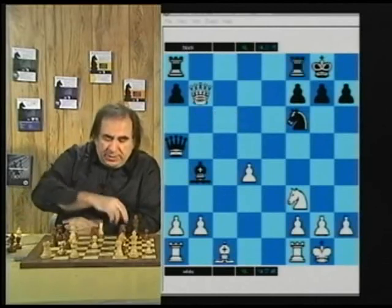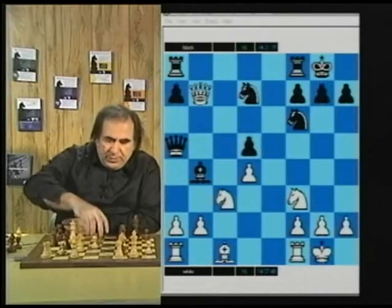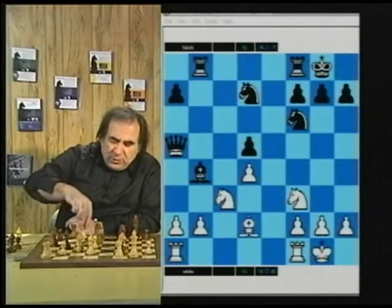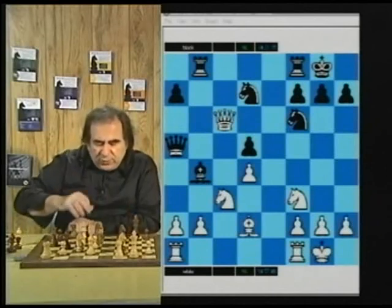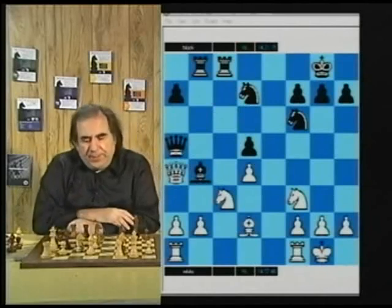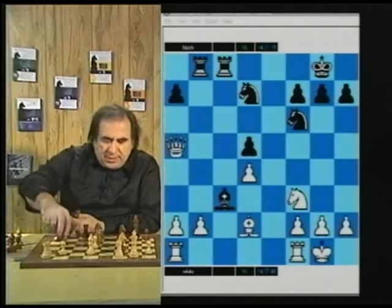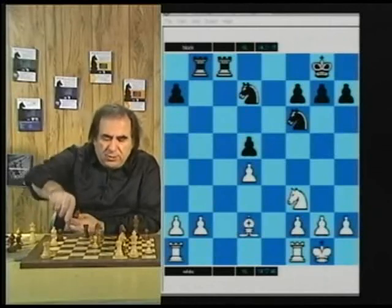So, after bishop b4, if white goes bishop d2, then again, black has an advantage. After rook b8, queen c6, notice that every move is forced here. Rook f to c8, attacking the queen. And after queen a4, black has an advantage by playing bishop takes c3, queen takes a5, bishop takes a5, bishop takes a5, and rook takes b2.